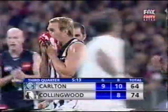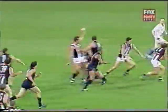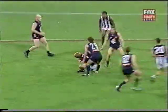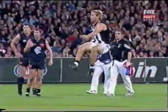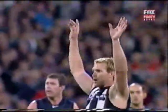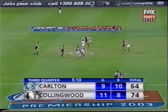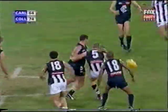Collingwood's forward 50. And the Blues are definitely dropping that extra man back into defence now, trying to just chalk it up and hang on for dear life. It's almost working against them. They were very competitive the first 2 quarters by going man-on-man, pressuring the Collingwood ball carrier where the ball was. So Collingwood have got the last 3 goals, disposals in this term. Collingwood 54, Carlton 37. French knocks it down.